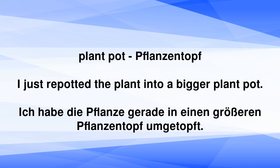Pflanzentopf. Plant pot. Ich habe die Pflanze gerade in einen größeren Pflanzentopf umgetopft. I just repotted the plant into a bigger plant pot.